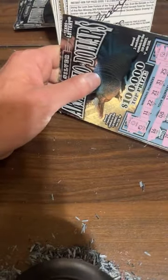This app's going to take forever and tell me its system's down. Cannot operate. Texas Lottery app's trash.